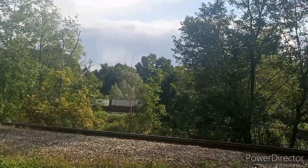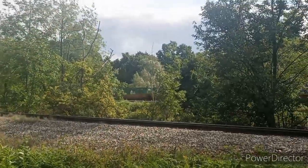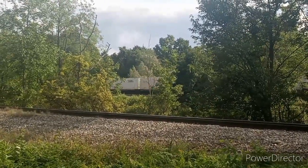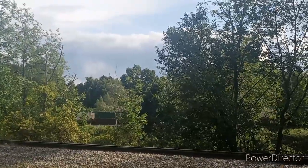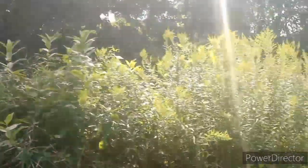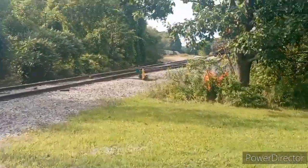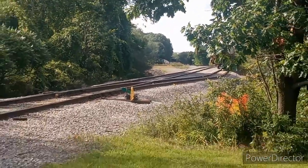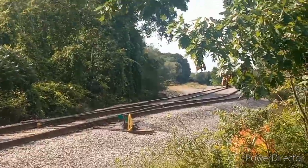This is a long one. There he goes. Under the old BRMP trestle back there. Somewhere back a few years ago, I have a video of a train going under that bridge. I don't remember if I posted it in the channel or not. Anyway, back to the Rochester and Southern.